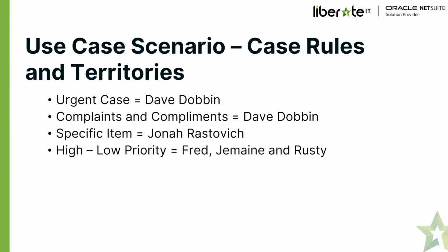They would also like cases to be assigned using the following rules. Urgent cases need to go to their support manager, which is Dave Dobbin. If a complaint or a compliment is logged, they would like that to go to Dave as well. Specific items, aka the Genius wireless pen mouse: all cases need to be assigned to the subject matter expert, which is Jonah Rostovic. And then also high and low priority cases need to be split between Fred Clark, Jermaine Clement, and Rusty Crow.